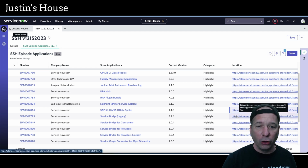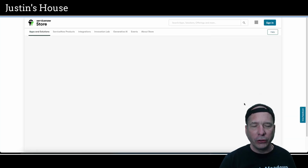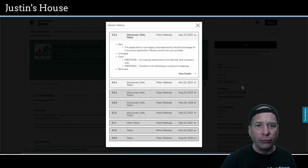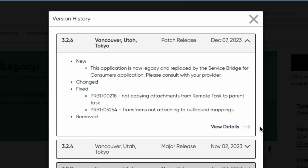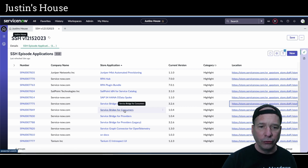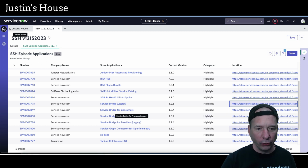Next on the list, all of our Service Bridge stuff, which we kind of covered in the previous one on the new releases. This is going to cover a little bit of that, so I think we can move through these quickly. Basically, one application has been determined legacy. That's a Service Bridge, now has legacy in the title. Updated to version 3.2.6, and this one, the application is now legacy and replaced by the Service Bridge for Consumers application that we just saw in the new releases, but there are 2 fixes for 2 problems. Next up, also related, is the Service Bridge for Consumers, Service Bridge for Providers, and they've legacified, I don't know, it's not a word, the Service Bridge for Providers application. I won't click on those and waste your time.